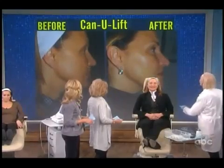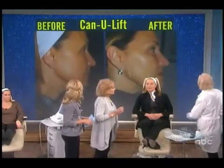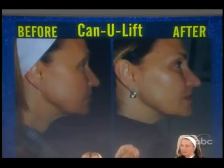Here what we've done, we've added volume to the cheek, we've lifted up the jawbone, we've softened the nasolabial fold, and we've improved her neck, and that's all without surgery.